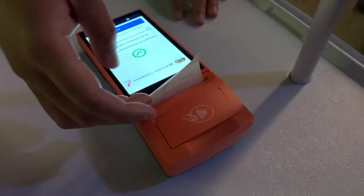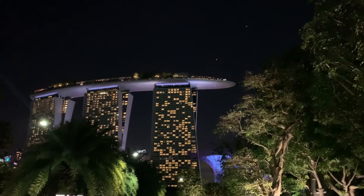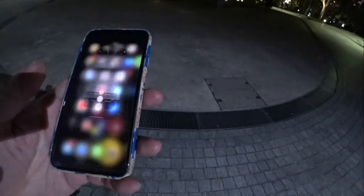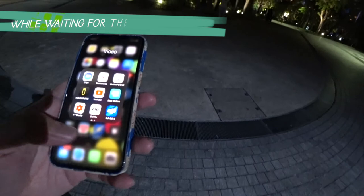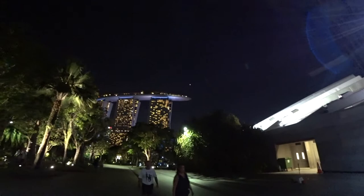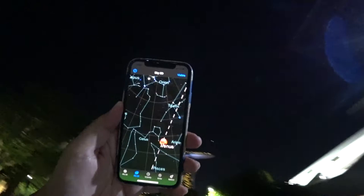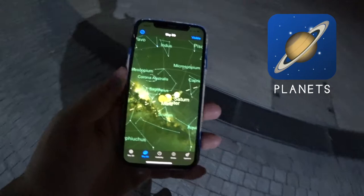How awesome. That's Marina Bay Sands at night. And that over there is not a drone. I think it's Venus. Let's check on the app. Yes, it is Venus, right there. This is an AR planet guiding system where it tells you the constellations and the planets and where the sun is, where the other planets, the stars, etc.